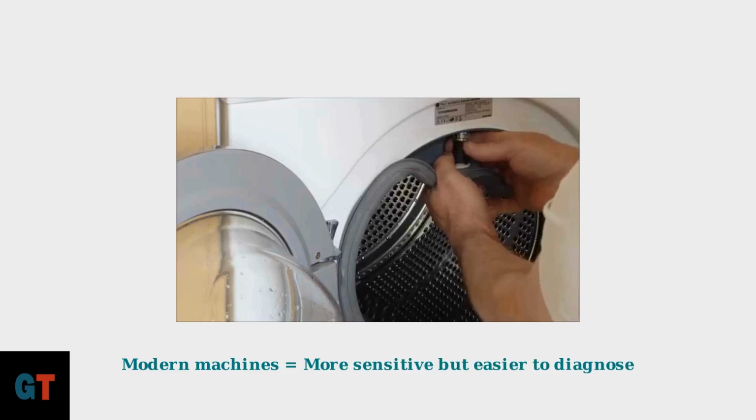Modern washing machines have become more sensitive to drainage issues, making the E21 error more common than in previous generations. However, this increased sensitivity also makes the error easier to diagnose and resolve through systematic troubleshooting.